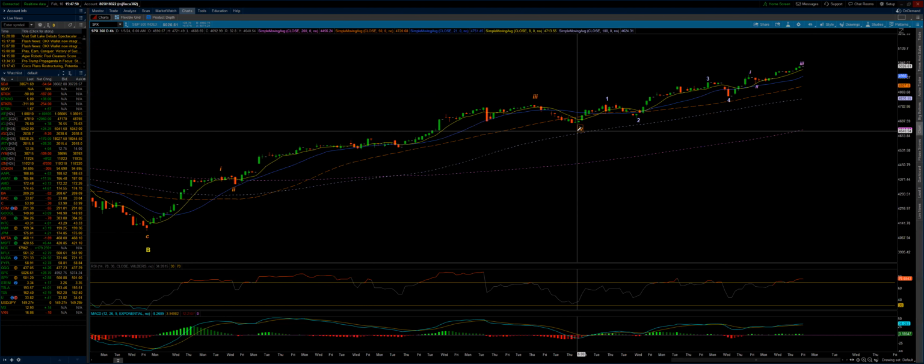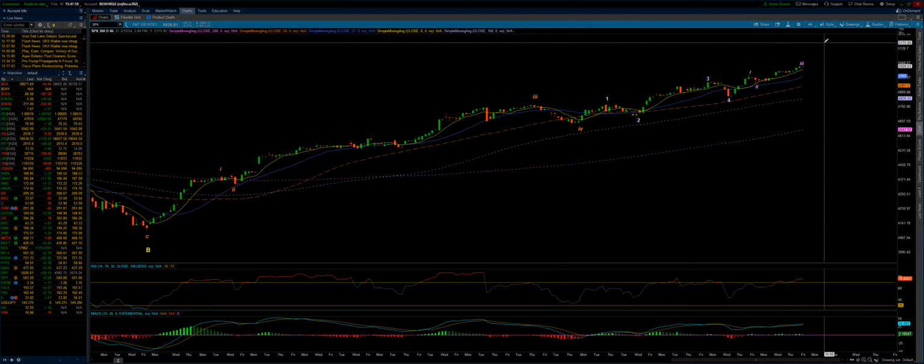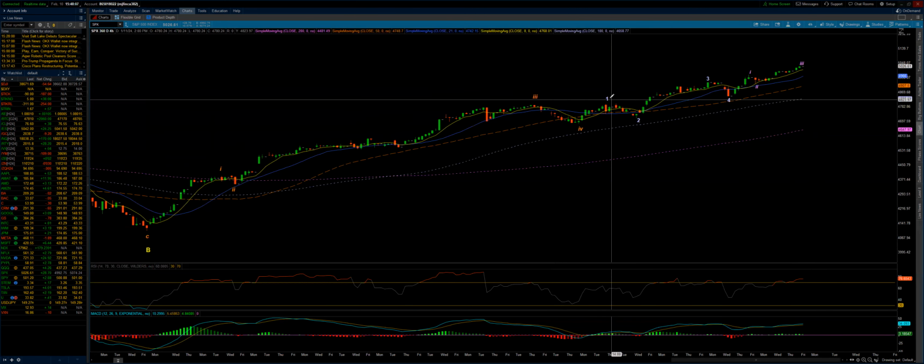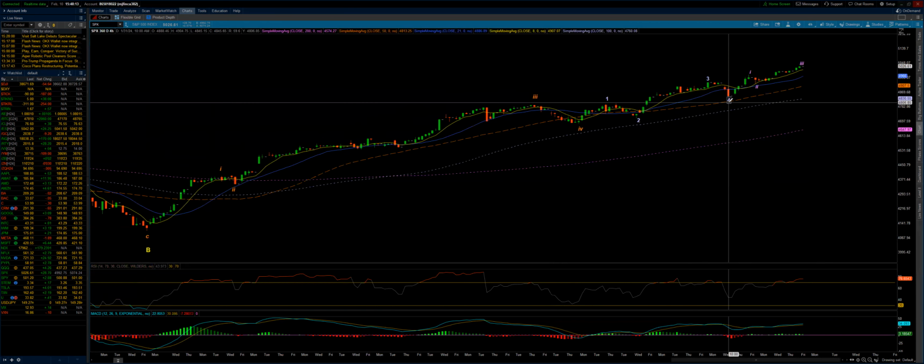Now, I'm looking for 5 waves of minor degree to be complete to finish the intermediate C wave. Well, here we sit in minor wave 5. So what's going to be inside minor wave 5? 5 waves of minute degree. And those are labeled in this grayish white. And here I have minute waves 1, 2, 3, and 4 complete. Now, what's that leave? To complete minor wave 5, which will complete intermediate wave C, which in turn will complete primary wave B, I have what's left, one minute fifth wave.